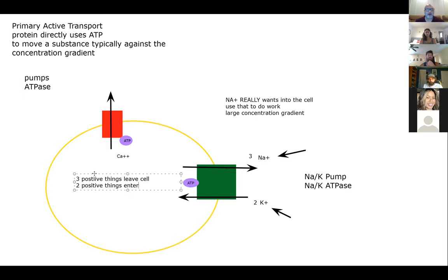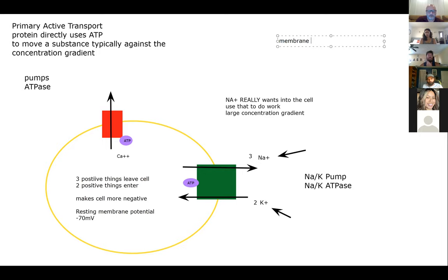This makes the cell more negative, which you know is important because, as we talked about, what is the resting membrane potential? -70. -70 millivolts. Exactly. They have actually done studies where they've been able to use a chemical to block the sodium potassium pumps in a resting cell. And when they do that, the membrane potential of the cell rises to about -55 millivolts. Almost 15 millivolts of that negative resting membrane potential is caused just by these pumps.